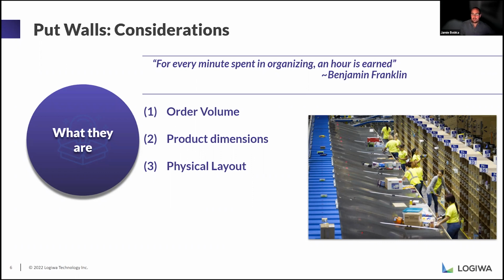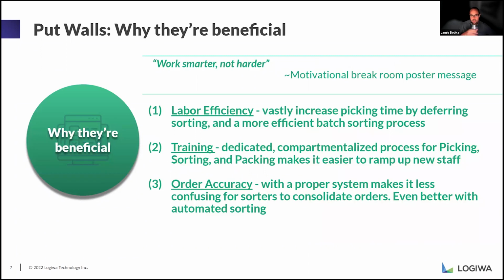But let's talk about some of the benefits of this approach and why you'd want to consider doing it. And then we'll wrap up with some advice on how you would get started. So here are a couple of the key benefits to talk through.